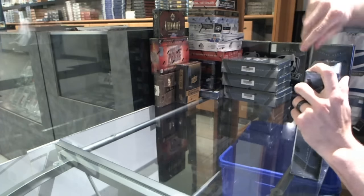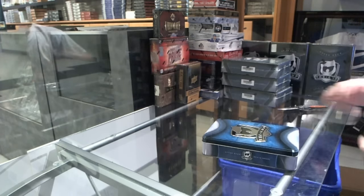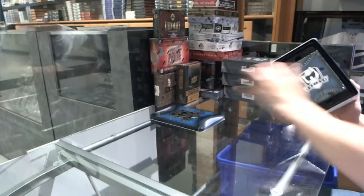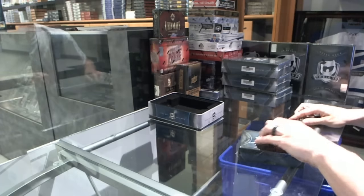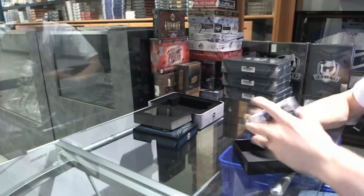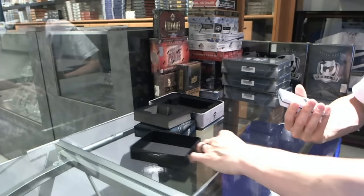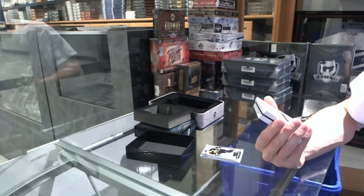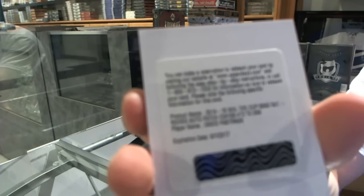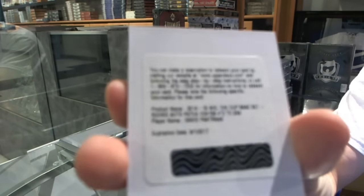All right, tin three. Base card number 249 for the Boston Bruins, Patrice Bergeron. We got a redemption rookie patch auto number 249 for the Boston Bruins, David Pastrnak. David Pastrnak, rookie patch auto out of 249 for the Bruins.